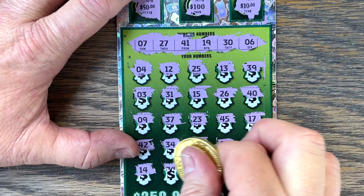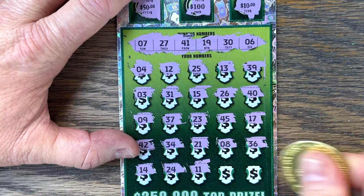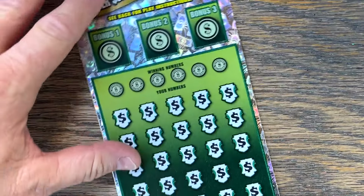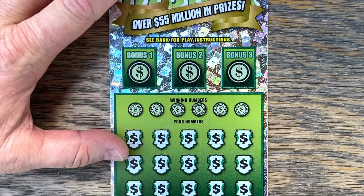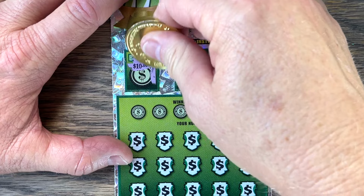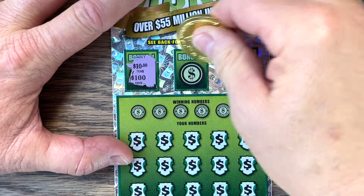And a 14, 24, 11, 1, and not on that one. All right, we got one more $10 ticket. Let's see if we can get it on 36. All right, be the big one. Can we get the 10? I'm feeling a 10. No, it wouldn't give us the 10.